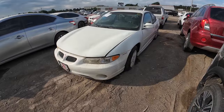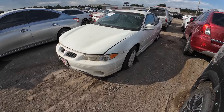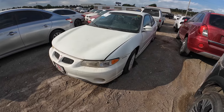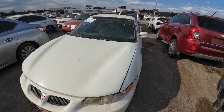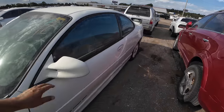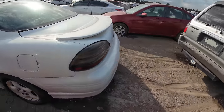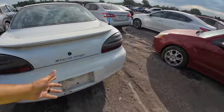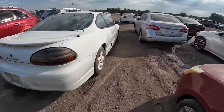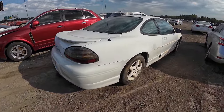Now, here's something you just don't see anymore. I miss these, man. It's an old Pontiac Grand Prix with a 3800. It's the two-door. It's a '97. I love these cars. I always have. It's here for what? I don't know, unless it's smashed on the other side. It's not. So why is it here?